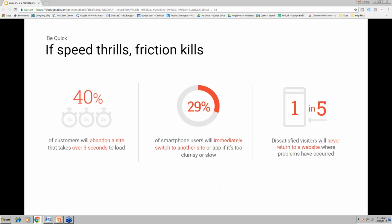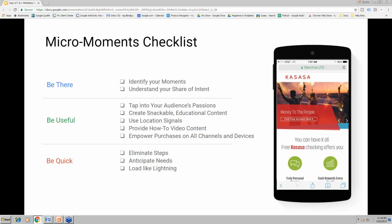And this is just talking about the importance of speed. 40% will abandon a site if it takes over 3 seconds to load. 29% will switch to another site if the app is not very fluent. And 1 in 5 will never return to a website if they have challenges on it. So J&L can help you with that aspect of things as well. And it's just some things to be mindful of, kind of a checklist.